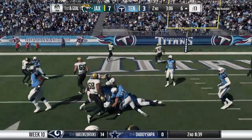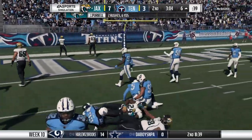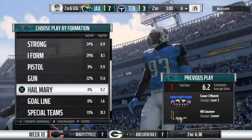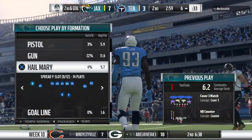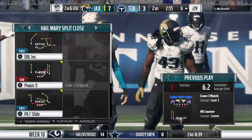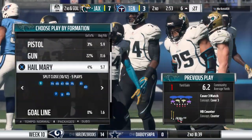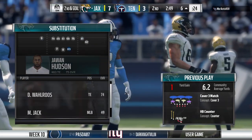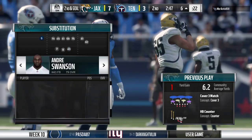As they run the counter play. And he'll be stopped just outside the 5 at the 6. Only a yard that time, 2nd and goal. Be interesting to see now what they do offensively down near the goal line after not much there that time. As the offensive play caller, that may change your sequence now. Instead of coming right back with a running play, you may have to go to the air.